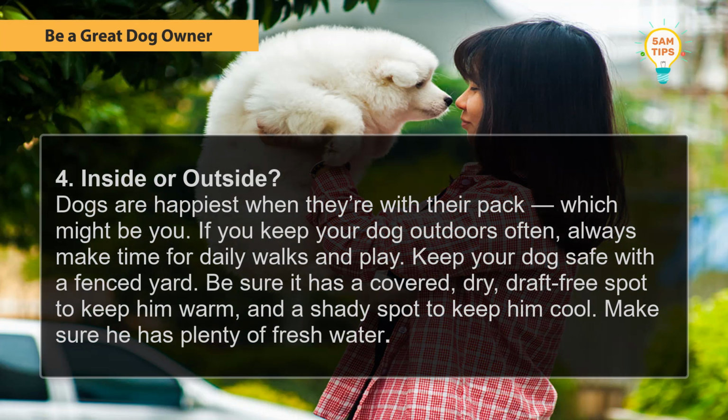4. Inside or outside. Dogs are happiest when they're with their pack, which might be you. If you keep your dog outdoors often, always make time for daily walks and play. Keep your dog safe with a fenced yard. Be sure it has a covered, dry, draft-free spot to keep him warm, and a shady spot to keep him cool. Make sure he has plenty of fresh water.